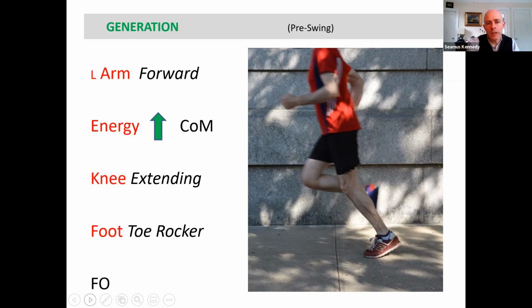Your energy, your potential energy is continuing to rise because your center of mass is rising. Your knee is continuing to extend as you lengthen it. And on the foot, you just have the toe rocker, which is in contact with the ground. The foot orthotic at this stage has done whatever work it can do. It will not really pertain to this aspect of the cycle.